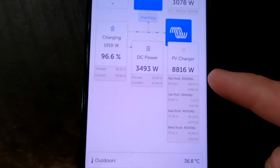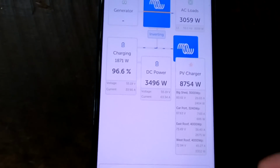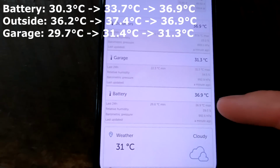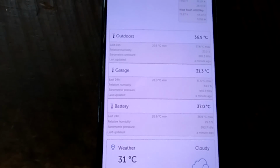38. So from now on it only gets cooler here because the solar system is ramping down now, production. And we can see the solar is only producing 8.7 kilowatts, and this is going down quickly now. So we could maintain the 31.3 degrees inside the garage. Battery temperature has increased to 37 just now, but this will cool down now as well.